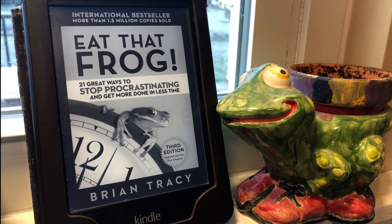The 80-20 rule serves as a powerful tool to prioritize wisely and make the most out of limited resources, leading to more efficient and fruitful outcomes.